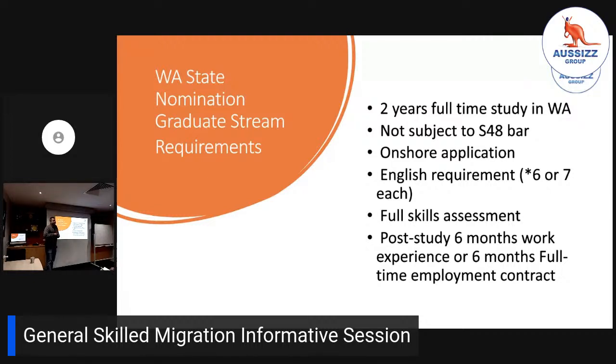So provisional assessment will not fulfill the criteria. Unless you've got full skills assessment, you do not have an occupation for the purposes of skilled migration to Australia. Provisional skills assessment can only be used for the purposes of 485 temporary graduate visa, but not for any other purpose. Unless you've got full skills assessment as a chef or whatever occupation you're trying to nominate, you're not eligible. You do not have an occupation for the purposes of general skilled migration. That's it.